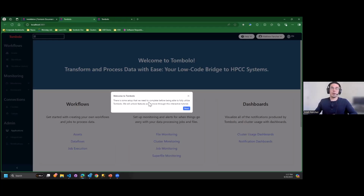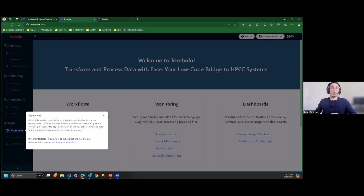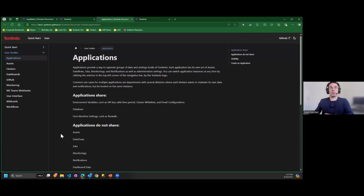First things first, we always greet our users. If we head to the next step, Tombolo indicates that we need to set up an application. Applications are a core part of Tombolo's basic functions, and we have to set one up before the rest of the instance will unlock for us to be able to use. Also, in this tour, we put a link to our new documentation site, linking directly to the applications page. Let's take a quick look at that to see how this also assists you and your team.